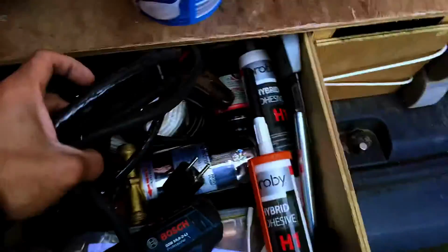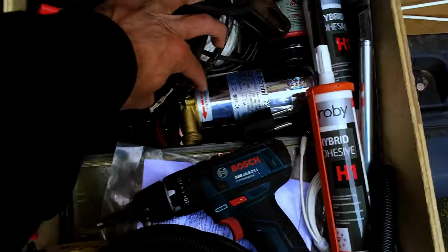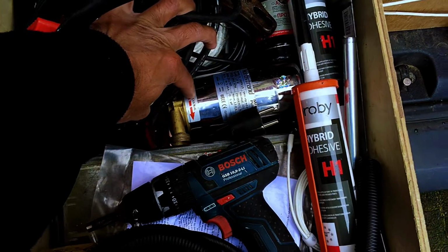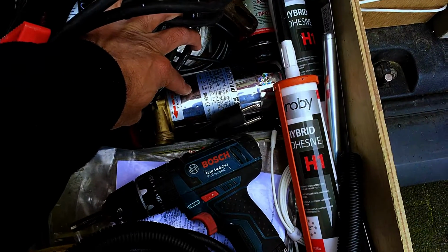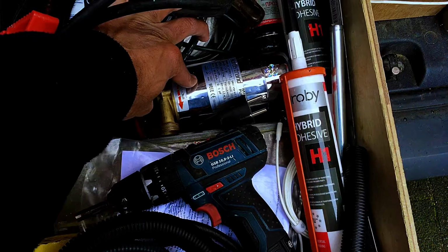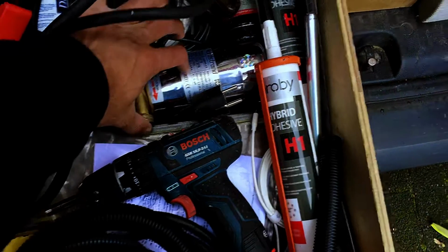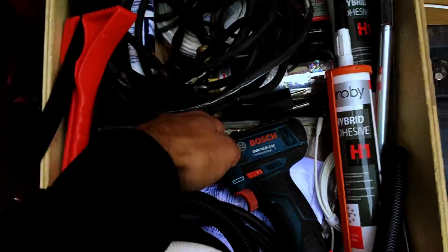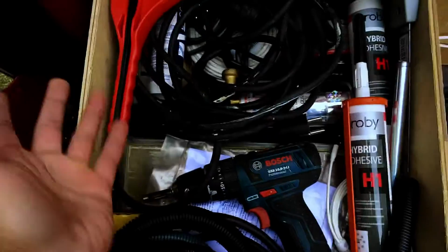What else in there is my garden pump down here. That garden pump is what I use when I'm on a top floor and the water pressure is really low, and I need to boost the heating system pressure to at least above 1 bar, roughly 1.5 bar. This is where I use that pump. It's got 3/4 connections on both ends. So water goes in, water comes out to the heating system, and it pressurizes the system to 1.5 bar or whatever I need.